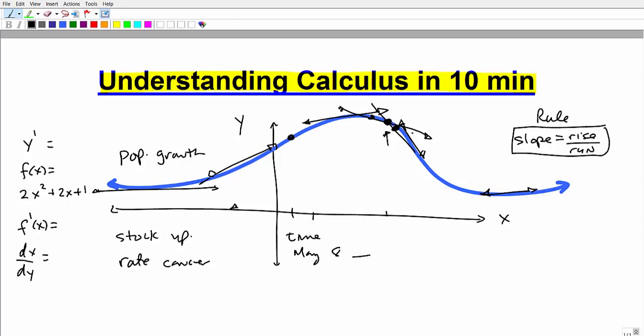So let's take a look at how I would find the derivative of a function of 2x squared plus 2x plus 1. Right, so what we call this is actually the first derivative. So all we do is we multiply this exponent 2 times this coefficient, this number. So 2 times 2 is what? 4. We keep the x and then we subtract 1 from this 2. So that's just x to the first, or just x.